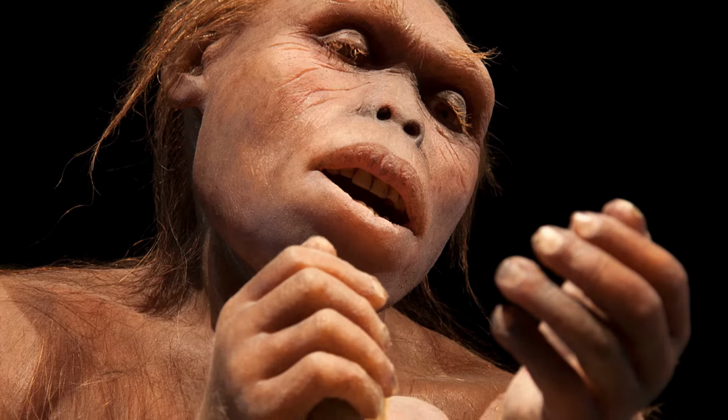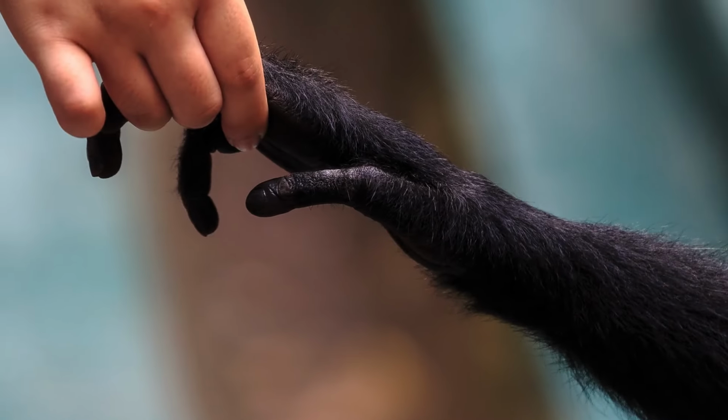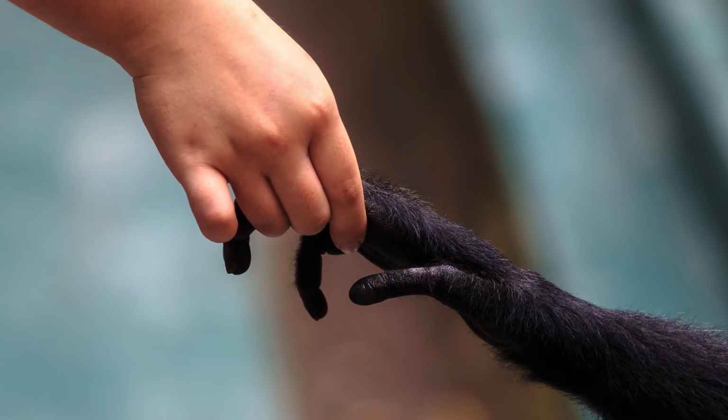Some analysis shows that Homo floresiensis wasn't our direct ancestor. They were in a separate branch of evolution. The hobbit skeleton looks more like that of a monkey than of modern humans.